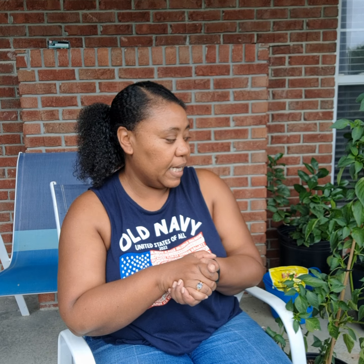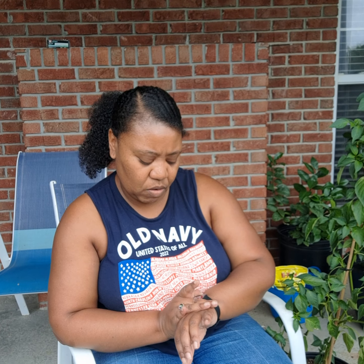Well, it is September 2023. I just wanted to do an update on my Pablano pepper plants. The weather has cooled down a little bit. We just had a nice, refreshing rain. So it's about maybe 73 degrees. So I just want you all to take a look at the progress of my peppers.